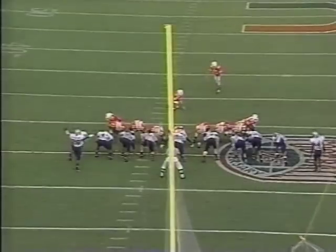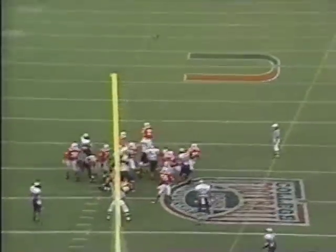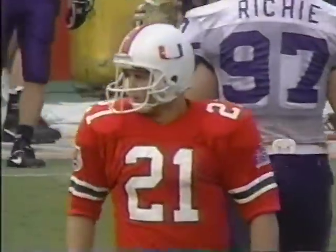Now it's Pruitt. He had a 19-yarder and a 38-yarder. High snap. 38-yarder on its way. He's good. Three field goals for him.